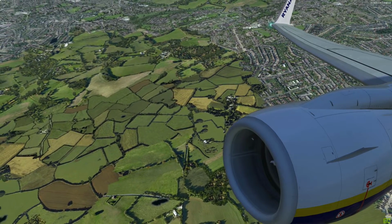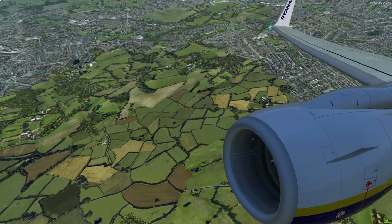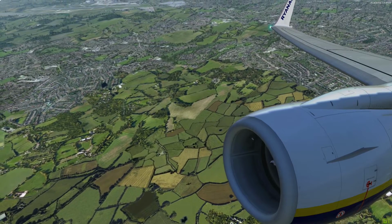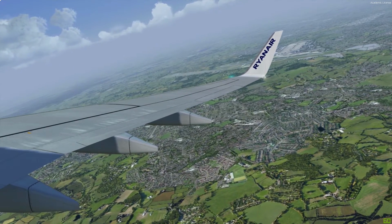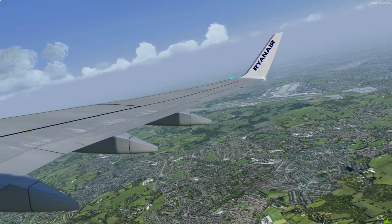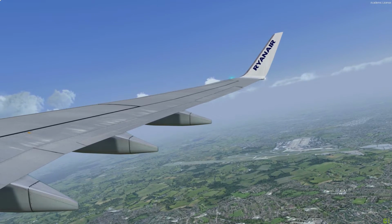Absolutely lovely. Again, we're using Orbx Global, England, and Vector with the OpenLC Europe as well. So I'm hoping that helps a little bit to make things look as realistic as they can. But look at that. Absolutely gorgeous. And there we have Manchester Airport in the distance.